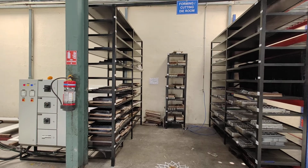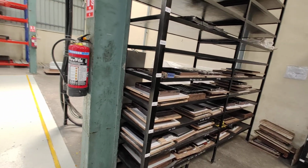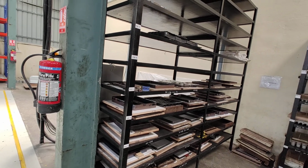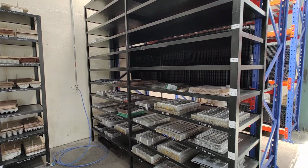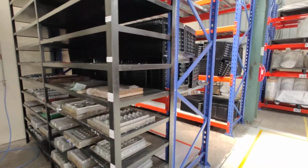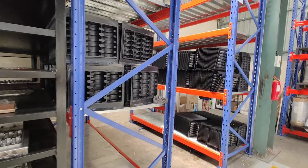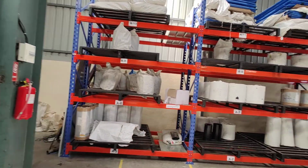Then we have our tool rooms, all our cutting tools, forming tools kept in this thing, WIP racks, and raw material racks for the roll feed machines.